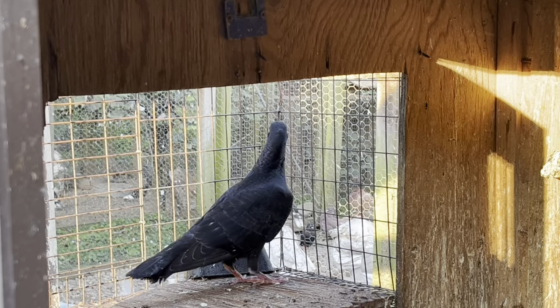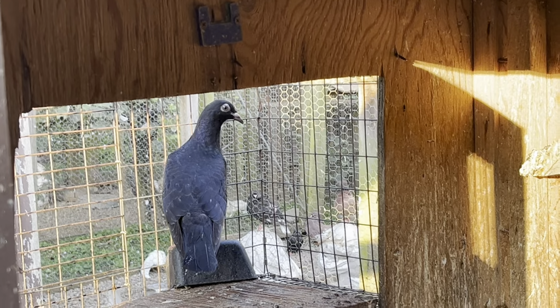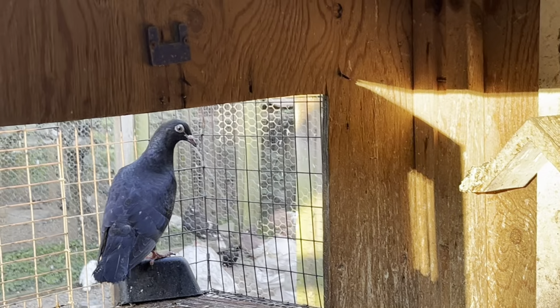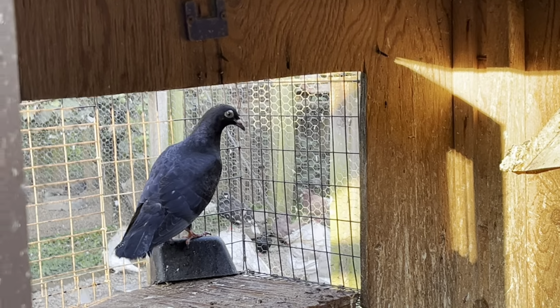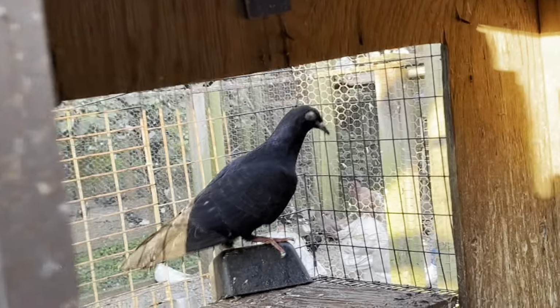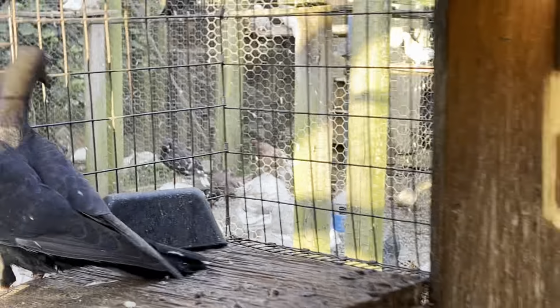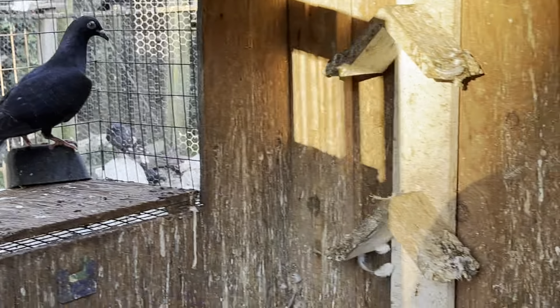That is a black full stencil youngster that I added yesterday. Still a squeaker. It's hard to see the stenciling when the birds are over there, but you can see it now in the tail. When you stretch the tail out, you can see the stenciling, and it's going to get better as it ages.